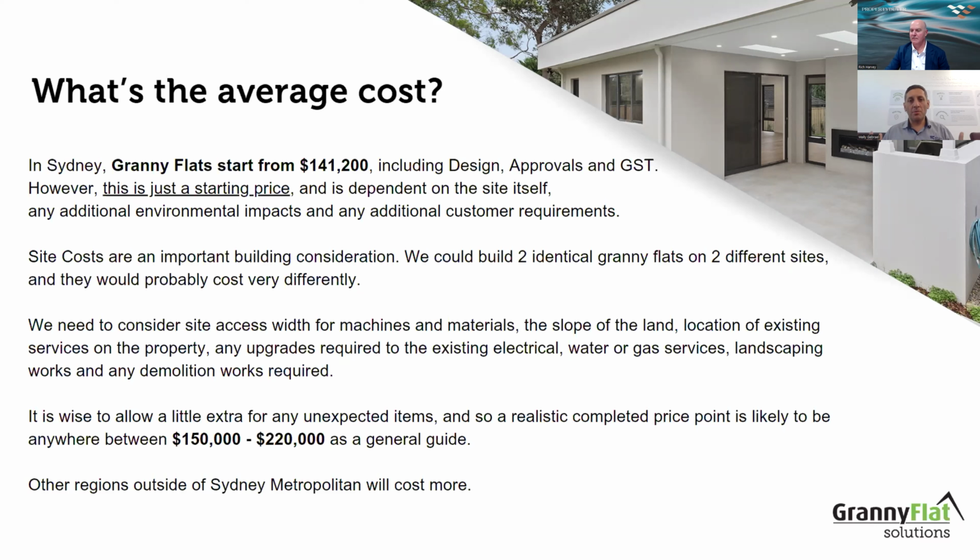So I often tell people, realistically, and I base this on data from projects we've been building, that it could fall anywhere from about $150,000 to $220,000 as a general rule of thumb. That's factoring in site costs, access issues, and the fact that people often upgrade things. People might want to add an additional air conditioner or an additional bathroom or whatever the case may be. All of those things get factored in.